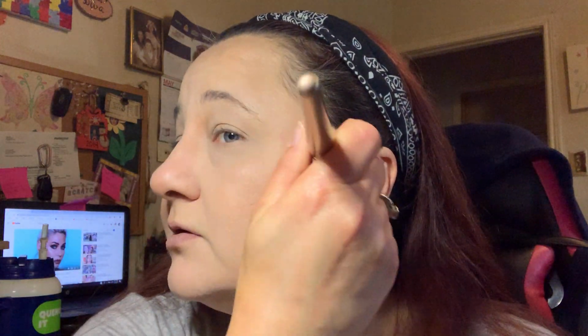We'll stick with the drugstore theme, but we'll grab this LA Colors because it's got a little bit more pink to it because the face is just too white. So we'll grab this one, and it's in the color Toast. I want some pink on the cheeks. There. This one isn't doing much either. Yeah, it is. You can see it now. Okay. So I'll put that over there.